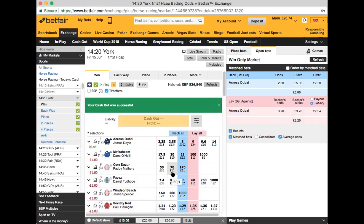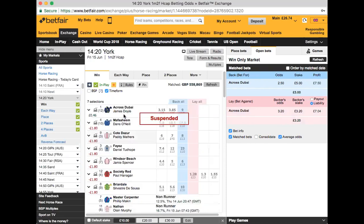So as you can see from that demonstration, I was quite right to cash out at a loss. I would have lost £5. In fact, I only lost £1.80. And if the horse, with James Doyle, had in fact sprouted wings and won, then perhaps I would have had a winning bet of 46p. So this is what cashing out is about.